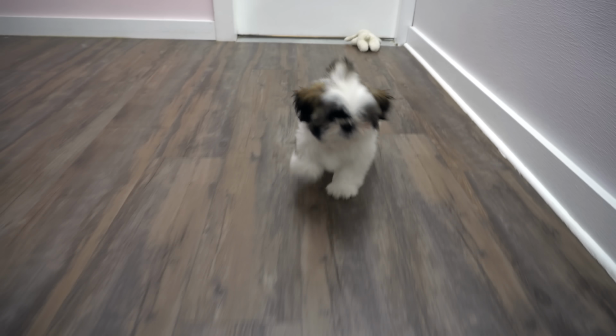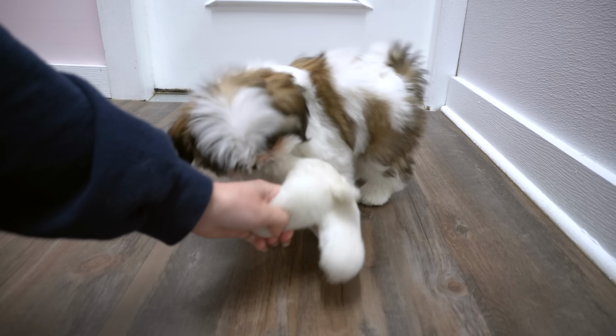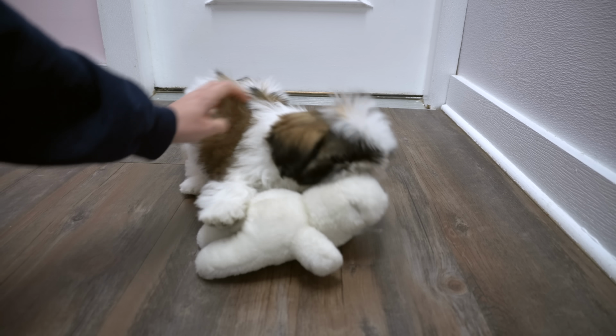This is Joey, and he's a 12-week-old Shih Tzu puppy. Today, I'm going to be giving him an introductory to grooming and some tips and tricks to use at home to get your puppy accustomed to grooming.